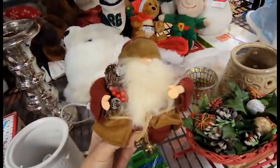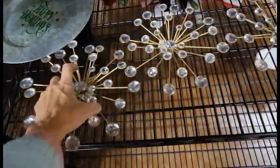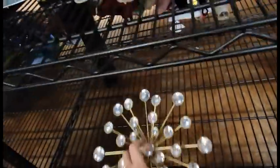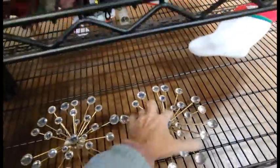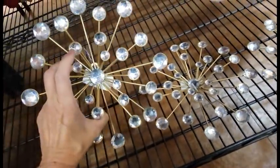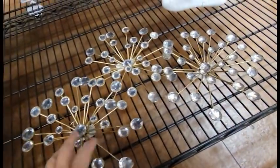All right, let's see. Santa. Yeah. Oh, those are pretty. What are these? I kind of like these. I'm going to sit down here with them. They're very lightweight though. They're $4 each. I am doing this super decorating thing for the holidays, but I don't think I super duper love those enough to get those. So hopefully somebody else will pick them up and love them.